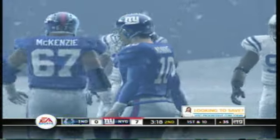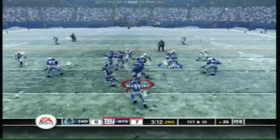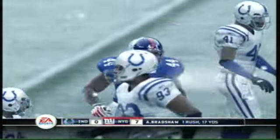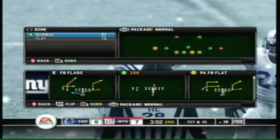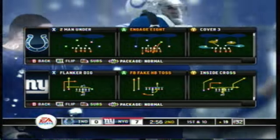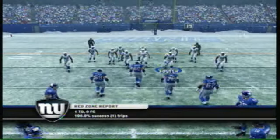From the 35-yard line. Bethea makes the tackle. The Giants have decided that they're going to come out and run the ball on this defense, and so far there's no sign that they won't succeed. First and 10.